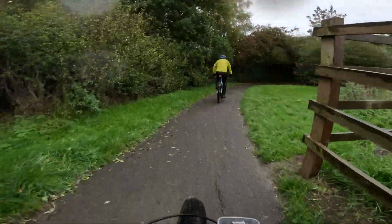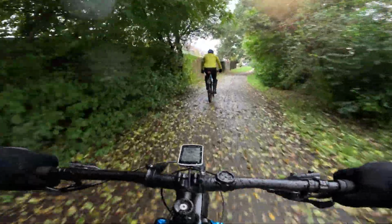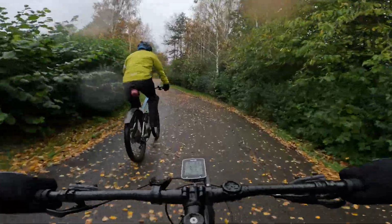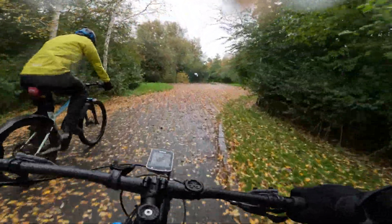And now we're into the outskirts of a housing estate called Park Farm. We'll head round the back of here, up to the Stanground Lock, and then work our way along the riverbank out to Millennium Bridge and up and over that.